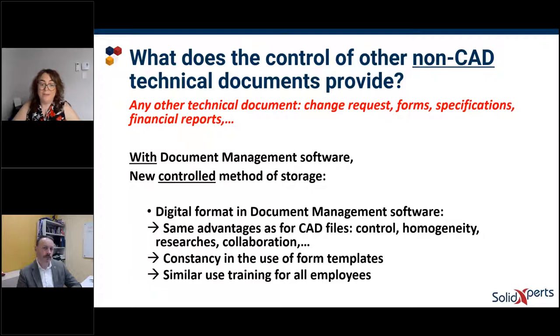I will add also that you can have a consistency in the use of form templates, because we know that when we have form templates saved on a shared folder on the network, for example, all the employees will copy paste this form to their own computer to be able to use it very, very easily. And so eventually, some months later, when this form will be updated, all the employees will not necessarily have the last updated version. And so they will all use a different form. Even if it's the same form, it's not the same version of the form. So when you put these forms into a document management software, all the people will go there to find the form, and so they will always use the latest version of the form. So that's why there is a consistency with the use of the form.